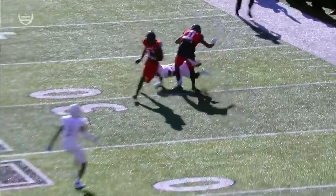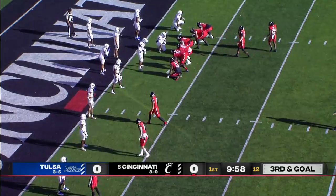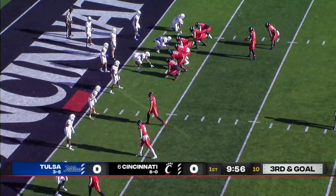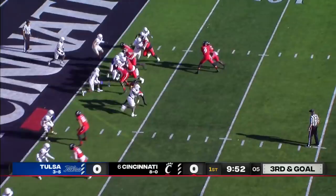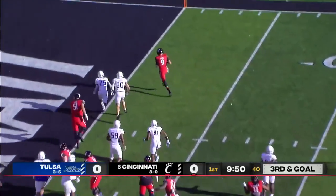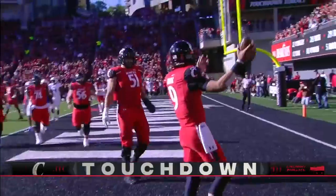The conference leader in TFLs is out. So is nose tackle Big Cat Stevenson. Huge losses for them up front. But watch on the perimeter. The smart play by Leonard Taylor, the tight end. Desmond sees he's got man coverage on the outside. Probably expects something from the slot going towards the corner of the end zone. On third down, Ridder keeps it, angles in, and a touchdown for Cincinnati.